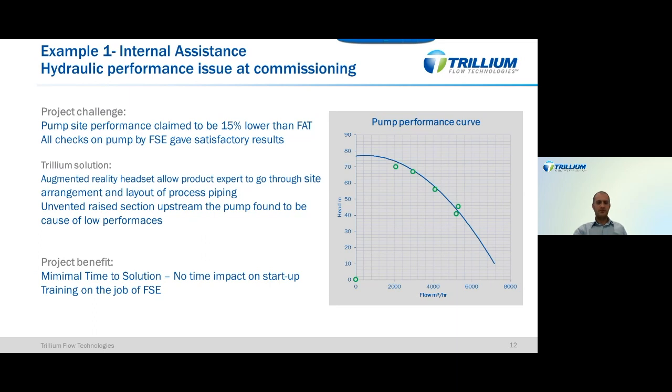Here the benefit that we have given to the customer was to provide a real-time solution without any time impact on the commissioning activities at site. And moreover, that was also a sort of on-the-job training for our field service engineer, who now learned how to face these kinds of issues in commissioning, and so will be more prepared when facing similar things at site in the future.